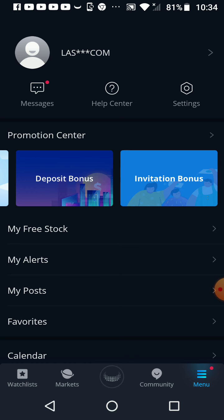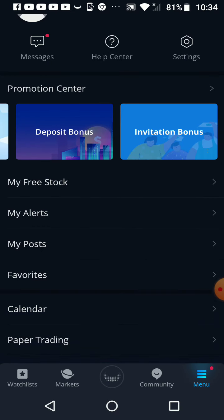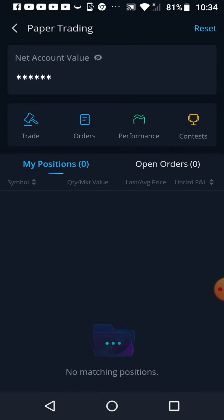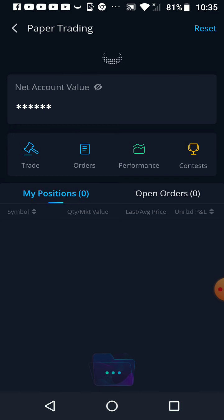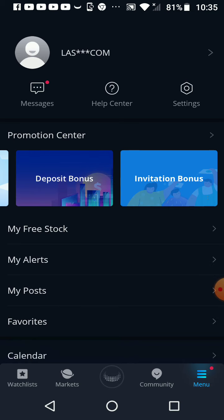Also, Webull has a very nice feature I like. Those of you who need practicing, got some paper trading going on here. And paper traded, I saw my positions. Performance. Gotta buy something else today. All right, that's it for now.